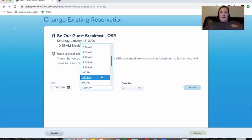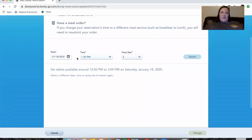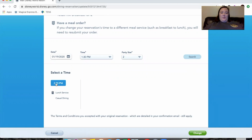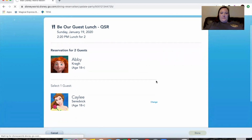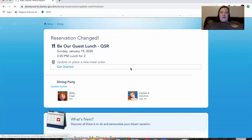up, let's see, for example, is there a lunch reservation instead? Because maybe we've changed our mind and would like the lunch menu. No? Okay, what about on Sunday? This is a really bad example because, like I said, this is a hard restaurant to get into. But we found a lunch on Sunday. Fantastic. So if we click on that time here and click change, and then click done, verifying that that is correct. And now it'll show that our reservation has been changed.